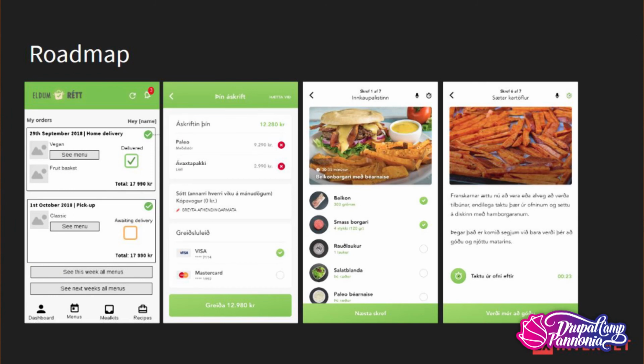Yeah, roadmap. So I had this talk before in Drupal Dev Days. So some of the stuff is already there. What's coming in, and it's already in the backend, is timers, which is quite nice. For each recipe step you can define a timer, for example, fry the meat or something, and as you turn on the timer here, it would run in the background and notify you when you're supposed to take out the pasta or something.